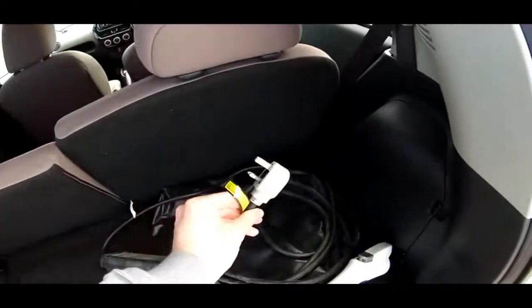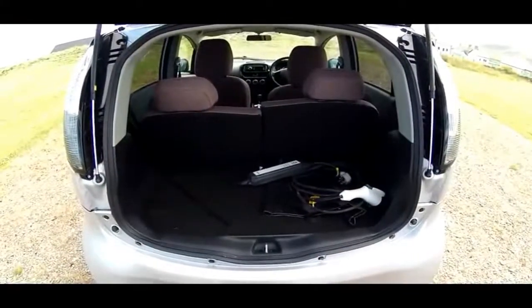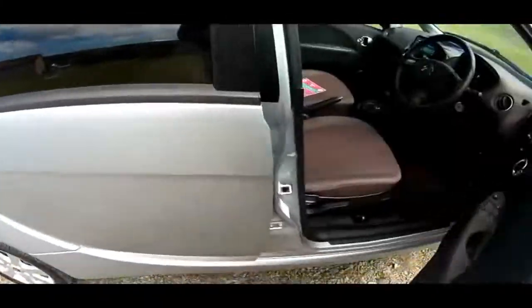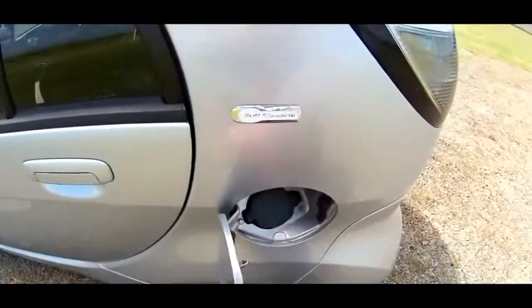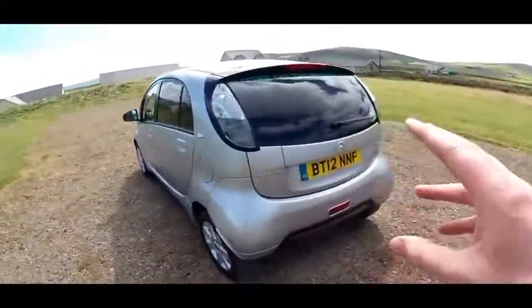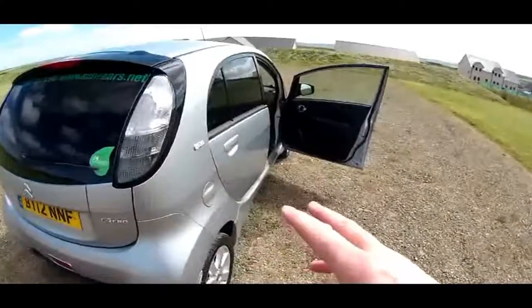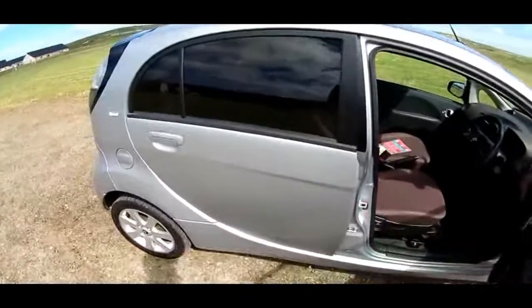We have a granny cable. It's just been picked up, so we've not yet cleaned this car. So we'll also include a Type 2 socket, so you can charge in public stations. And as per all C0s, they all come with the CHAdeMO rapid charge connection. Some early iMiEVs on 10 plates didn't come with rapid charge, but all the Peugeots, all the Citroens, and all the Mitsubishi iMiEVs, which is what this is underneath, from 2011 came with the CHAdeMO connection.